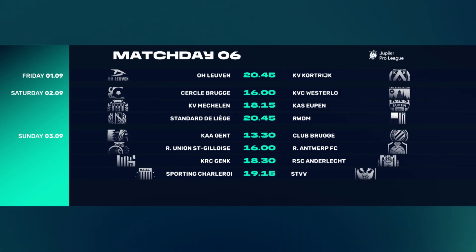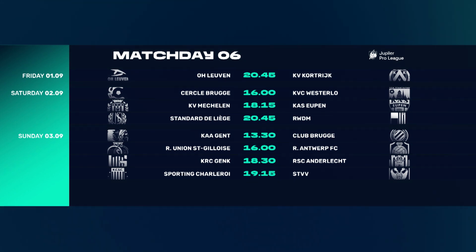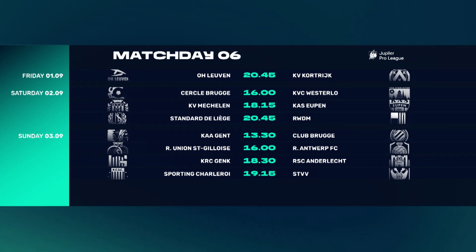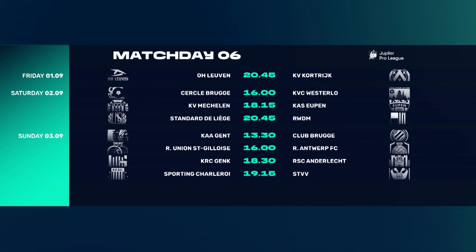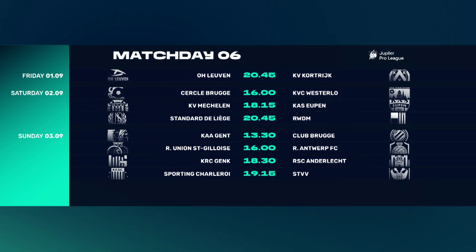Matchday 6 starts with a massive relegation game between Leuven and KV Kortrijk. On Saturday, Cercle play Westerlo, Mechelen and Eupen both seek to extend their winning streak, and Standard will be looking for their first win against RWDM. On Super Sunday, it's the clash of Flanders between Ghent and Club Brugge, Union facing champions Antwerp, and Genk playing the leaders Anderlecht. The final game sees Charleroi take on STVV.